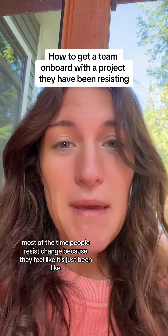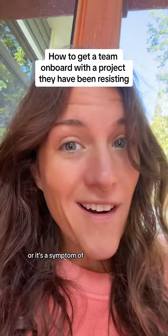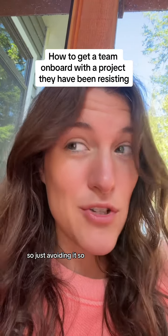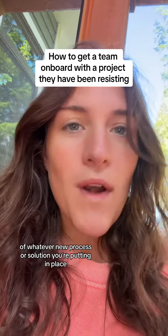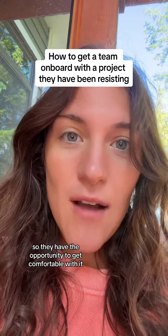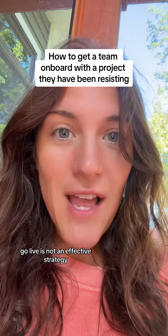Most of the time, people resist change because they feel like it's just been thrust upon them and they've had no say in the matter. Or it's a symptom of not feeling like they have the skill set to do it appropriately, so just avoiding it. So you need to give people the time to truly kick the tires of whatever new process or solution you're putting in place so that they have the opportunity to get comfortable with it. Giving them a quick starter guide and pushing them into the new solution the day of go live is not an effective strategy.